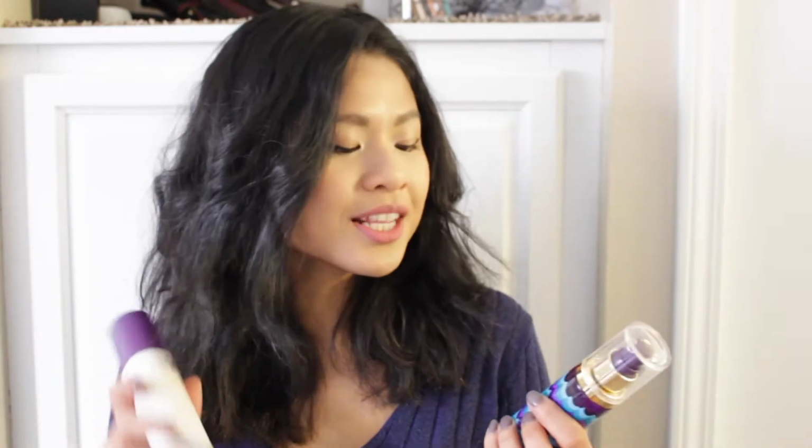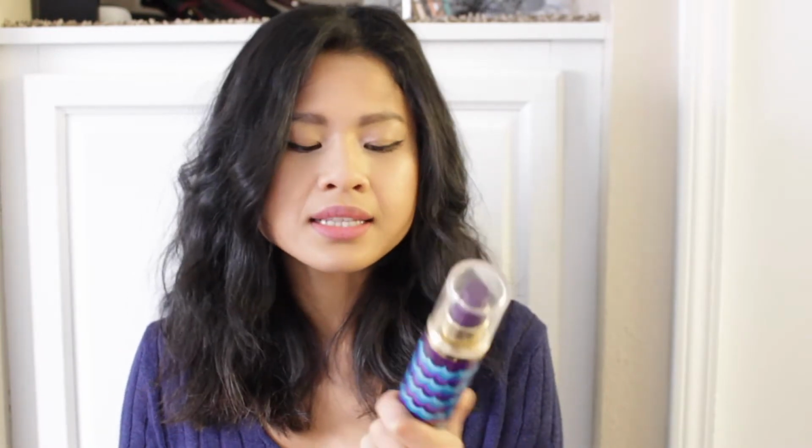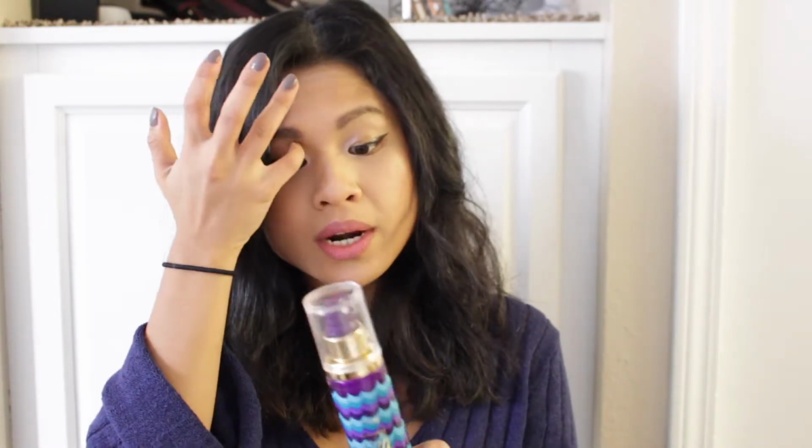So, the first one that I want to talk about is Tarte's Rainforest of the Sea Marine Boosting Mist. I actually used this in a recent video where I did a fall makeup look. This is a spray that can be used as a primer, a setting spray, or just a hydrating mist. I used it all three of those ways, and what I found was I like using it as a primer the most. Oddly, right? Like a spray primer, you wouldn't think that it works, but it does.